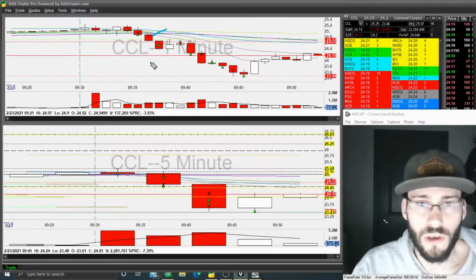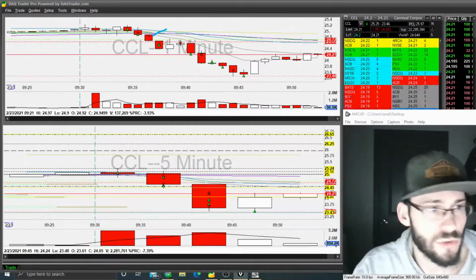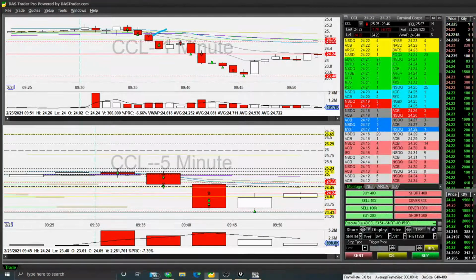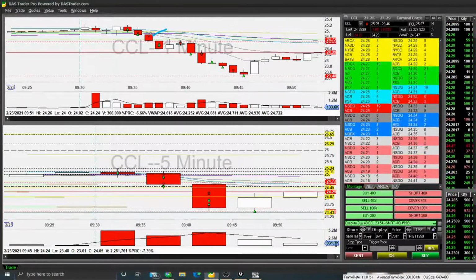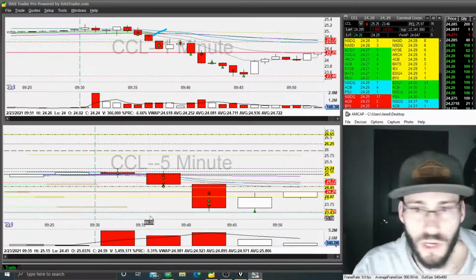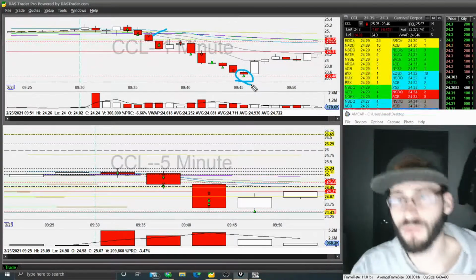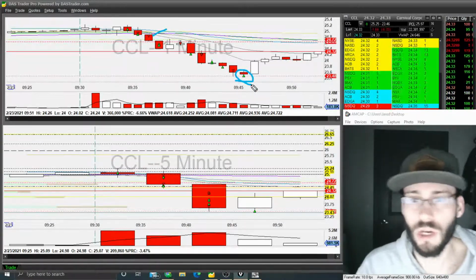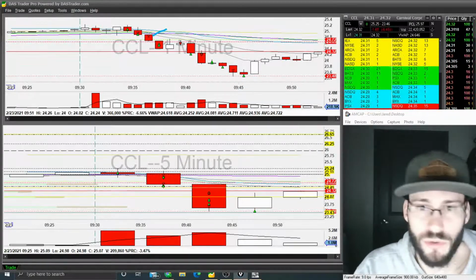I took it short there at, what was my entry? Let me see here, 24.80. So my entry was 24.80, and my best partial was at 23.50. So you can see I got about $1.40 from beginning to end there. So it was a really nice trade.